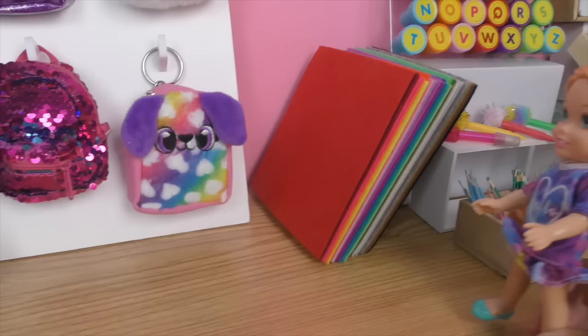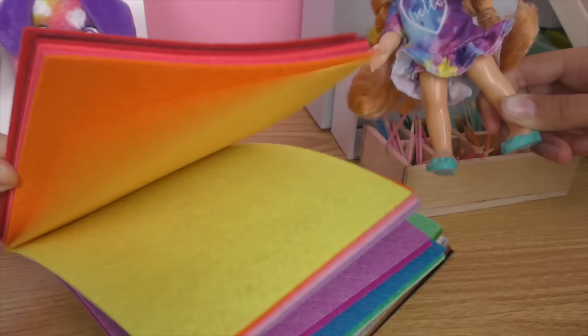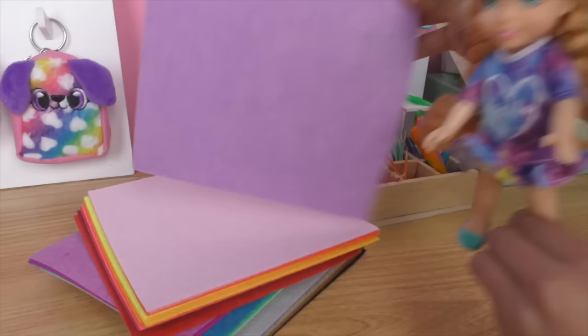Aren't those what I think they are? These are felt sheets. Wow, they have them in so many different colors. Teals, blues, purples, reds, yellows, oranges, pinks, every color I can think of. I have to take some home with me so I can make some crafts. Not sure what I should pick. Maybe this lovely purple one. I really like purple. I think this would be really nice. Jasmine could help me. She's really good at crafts.